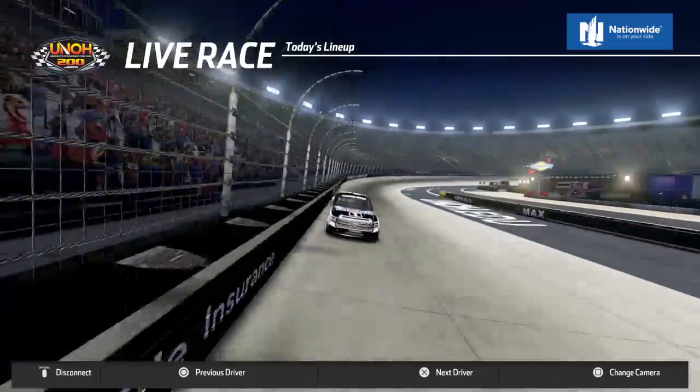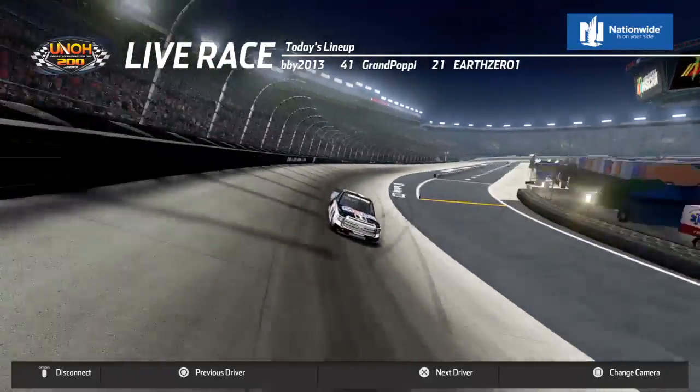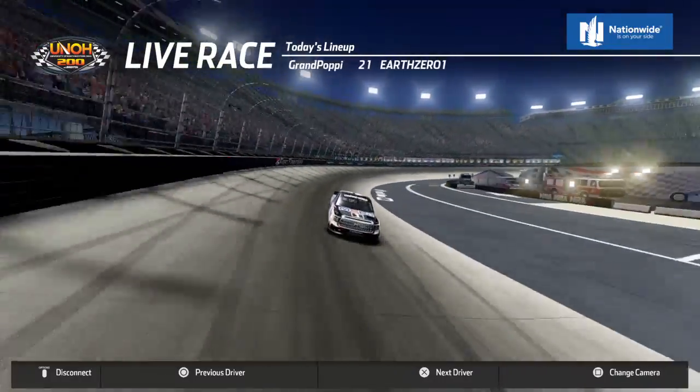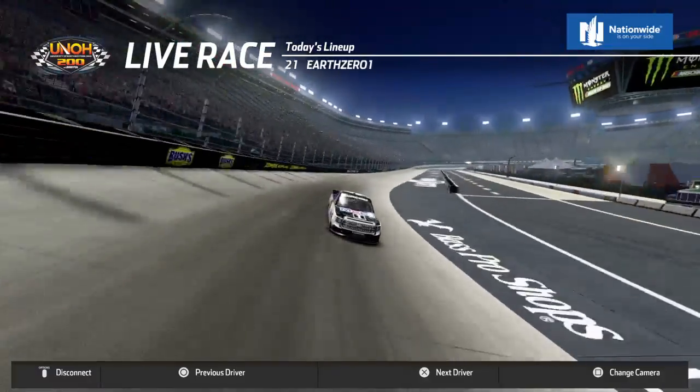We got Bobby here. Ooh, just in the wall coming to the start-finish line. We see Poppy back there. He may have done the same. Look how quick Poppy went into that corner. Wow. And he keeps it low.